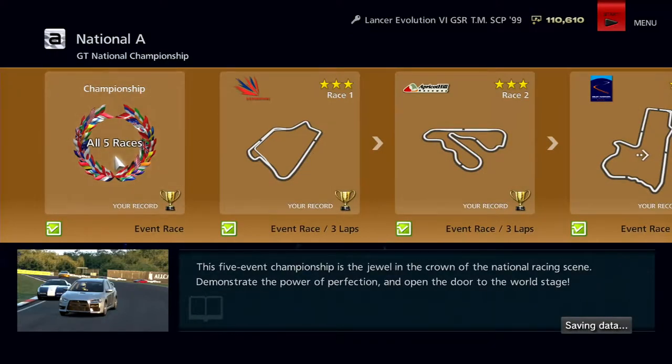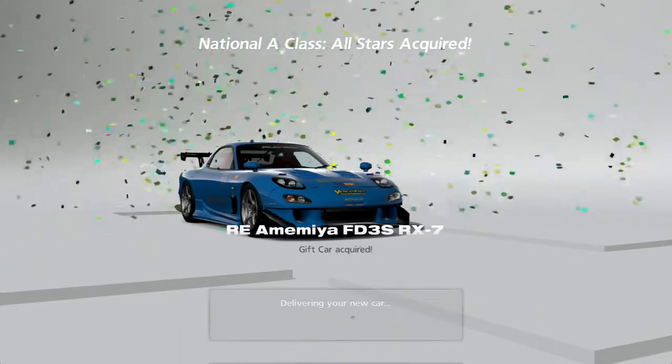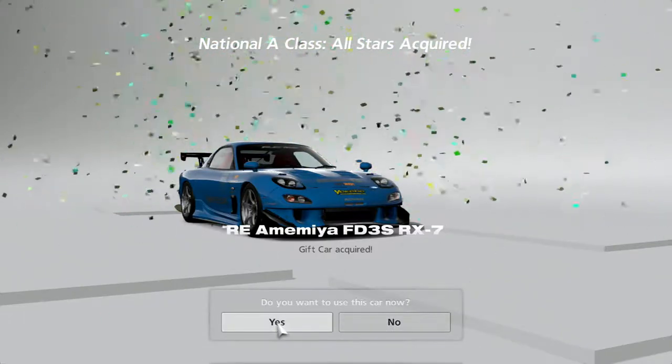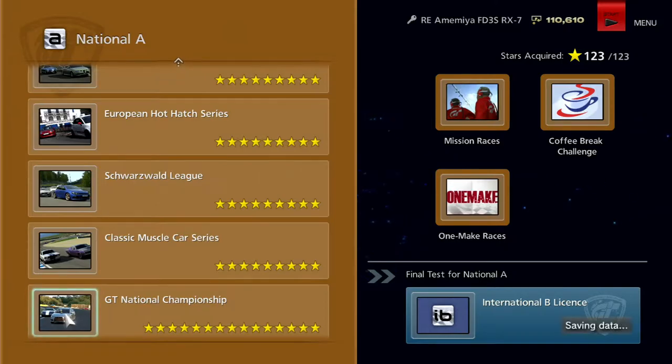And then as well as getting that, when we come back to the home screen, do we not get it? Ah, here. No way. That looks awesome. An RX. Oh, that looks sick. That looks awesome. An RX-7 race car.